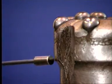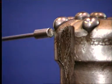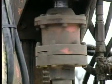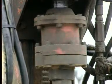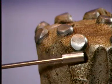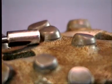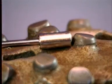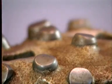Worn peripheral buttons and the loss of gauge steel on the bit head cause jamming, slower drilling speeds, and early button failure. Too high a rotation speed or insufficient flushing air cause buttons to wear quickly. Face buttons which are flat generally indicate lack of hammer blow energy, insufficient feed force, or poor hole cleaning.